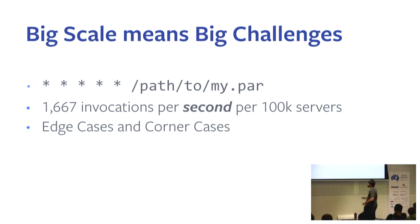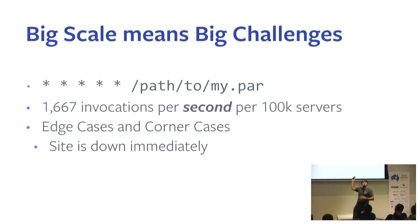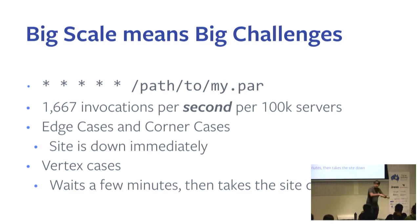So that means that what you might know as edge cases, right? If you have an algorithm that takes from 1 to 10, an edge case is 1 and an edge case is 10. And what you might know as corner cases: you have two algorithms that touch each other, and you give one of them 1 and the other one 1, and oh, look at that corner, it breaks. Those hit so often that the site is down immediately if you put out something with an edge case or a corner case. In fact, what you have to worry about are the vertex cases, because the vertex cases just wait a few minutes and then take the site down.